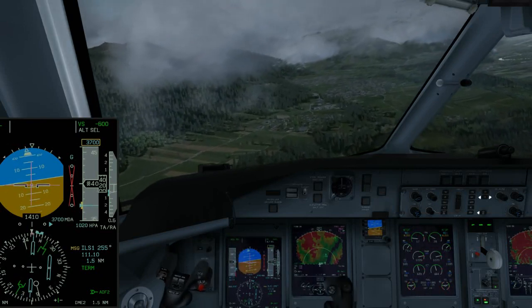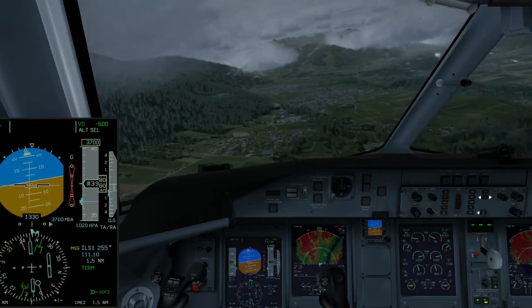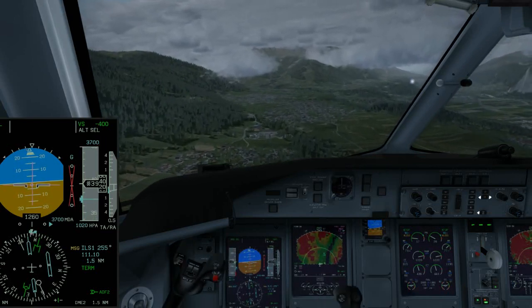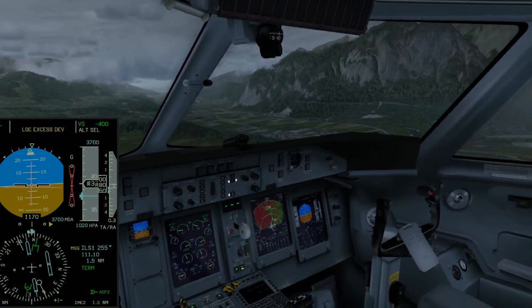Austrian 288 traffic information is a Tomjet 757, 3 miles at your 2 o'clock. He will follow the valley westbound. Okay, Austrian 288 looking. 2 o'clock.